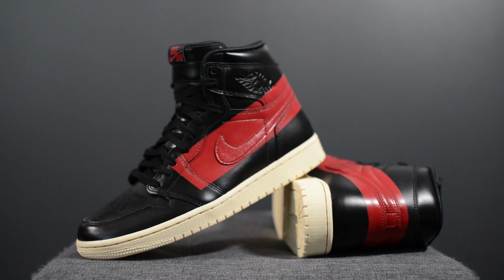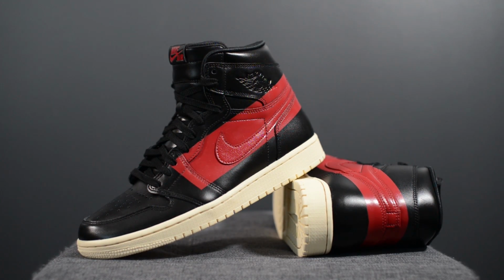From a comfort standpoint, nothing crazy here. The sole feels like your standard Jordan 1 sole, meaning you can't really feel the air cushioning underneath your feet. However, this thicker leather used on the upper is a little bit stiffer than your standard Jordan 1 materials, so as a result, I feel like there's a little bit of break-in time required. This leads me to my next point, which is the quality.